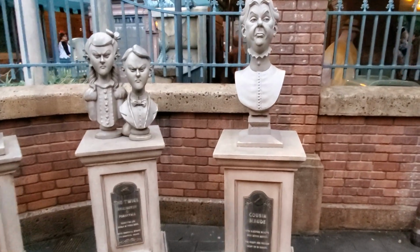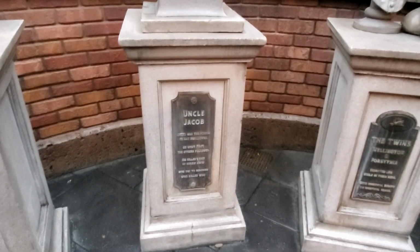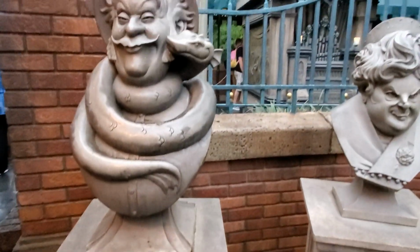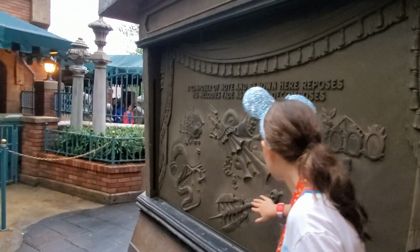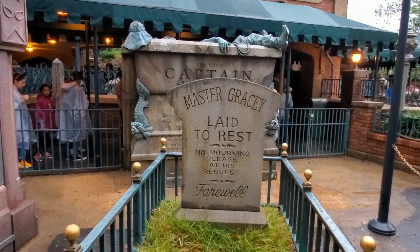And halfway through the line, we finally get to the statues. This is Cousin Maud. The twins, Wellington and Forsythia. Uncle Bob. Aunt Florence, and Birdie. Some more instruments over here that you could use. And of course, here lies Master Gracie, laid to rest, no mourning please, at his request. Farewell, Master Gracie.